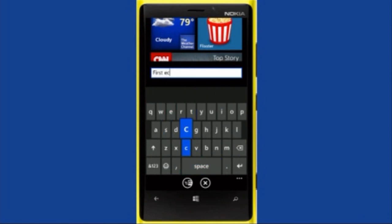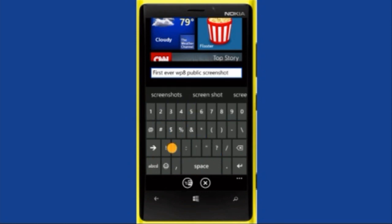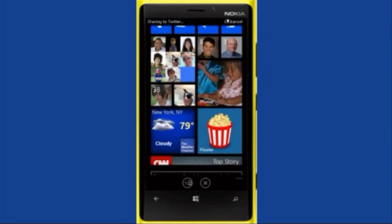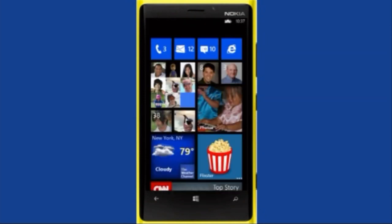First ever WP8 public screenshot. Whoops. There we go, and we'll post that to Twitter. Twitter is confirming that it should share, it should use the photo that's stored on SkyDrive, so I'm going to say OK. That photo is now published to SkyDrive. I've now tweeted out to all my followers on Twitter my own personalized Start experience.